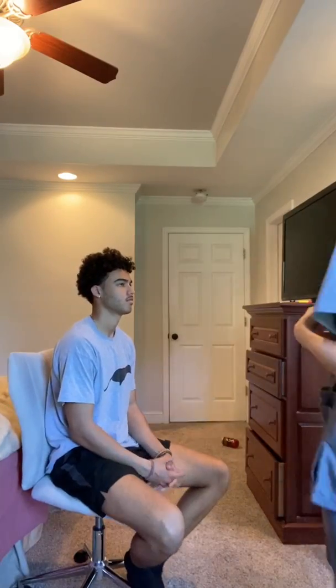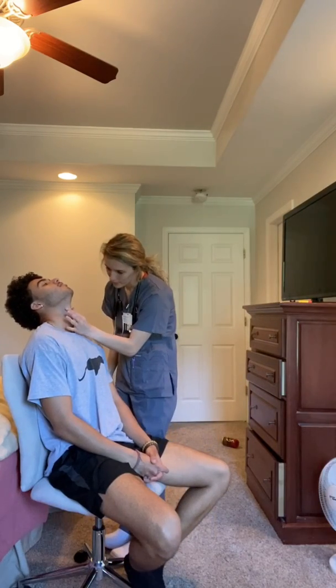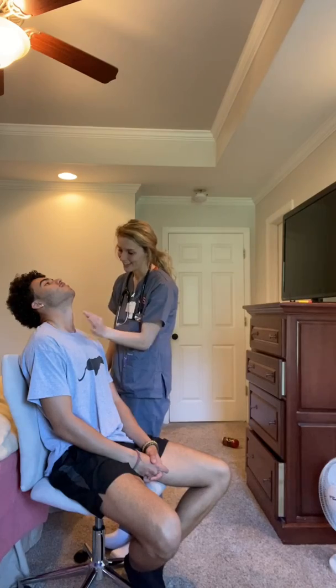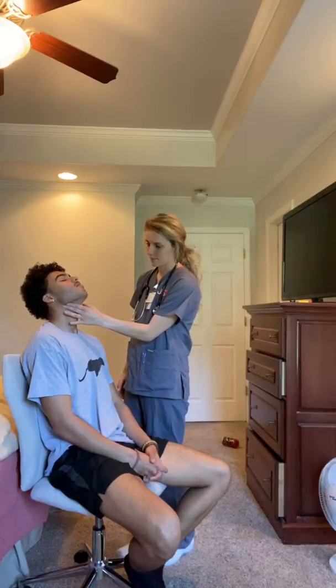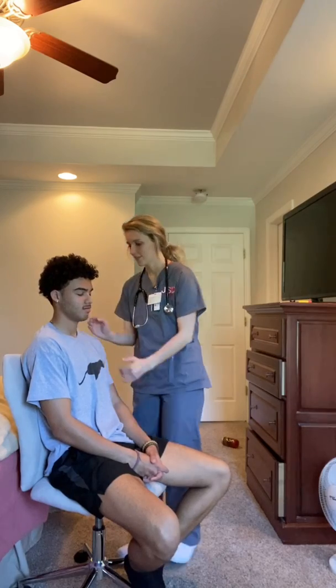Okay, now we're going to inspect the trachea. So can I get you to lean your head back? Okay. We're going to palpate this to see if it's midline. Trachea is midline. Now I'm going to palpate the carotid pulse. So one on each side. So we'll do one at a time. Put your head down, please.